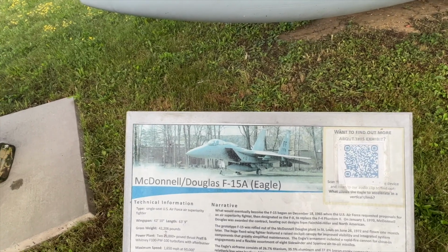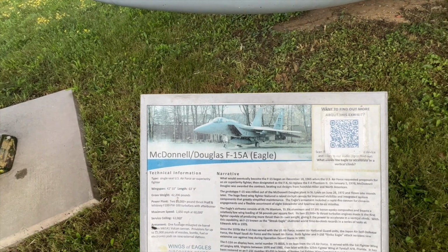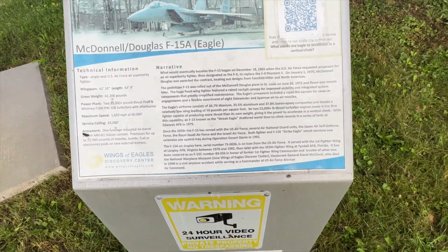Well, there's the exact aircraft. Oh, it's probably because it took a picture of it sitting here. Yeah, you know, sometimes I'm not that bright.